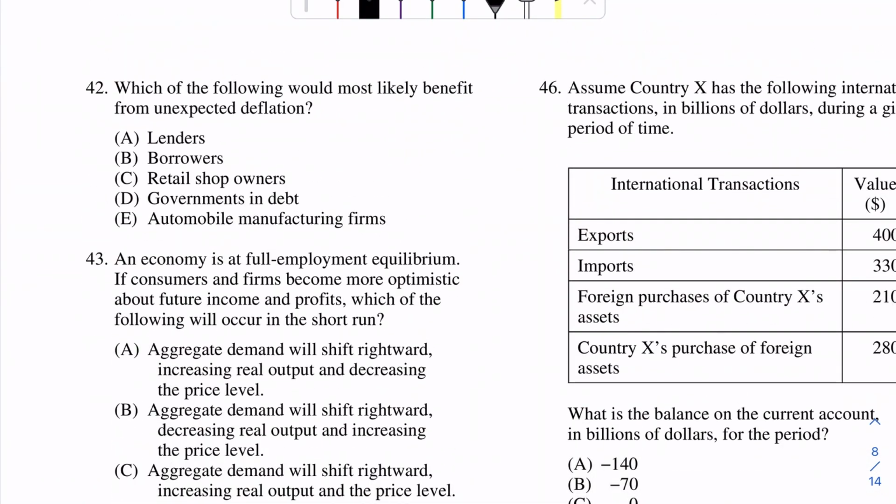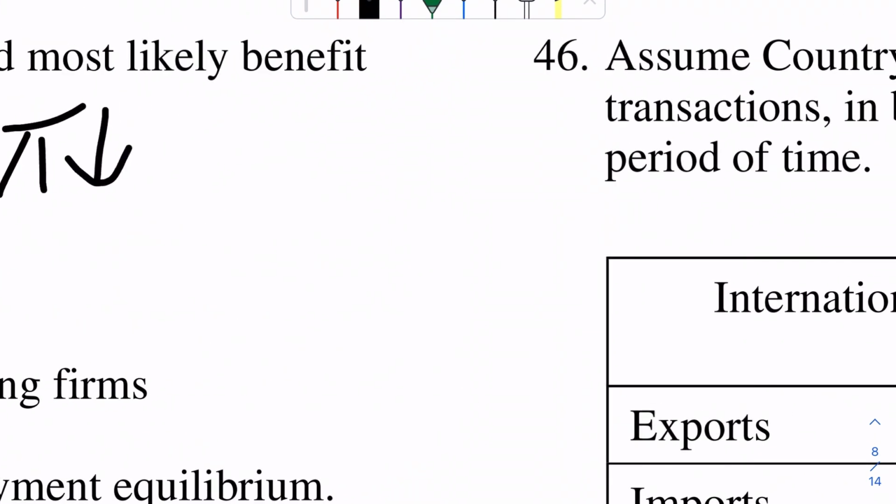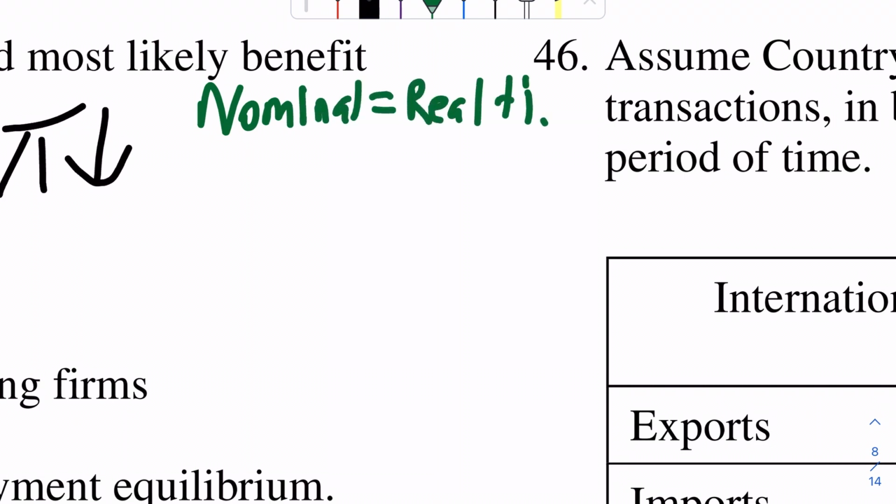42. Which of the following will most likely benefit from unexpected deflation? So deflation means that inflation goes down. All right. Deflation is the opposite of inflation. So if you're having less inflation, who wins? Well, the way I really like to answer these questions, especially because we're dealing with lenders and borrowers, is I create a scenario where my nominal equals my real plus my inflation.